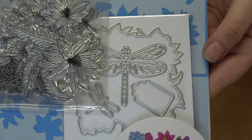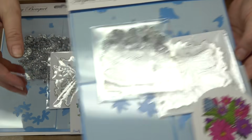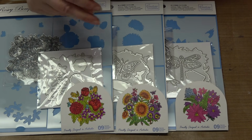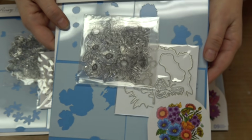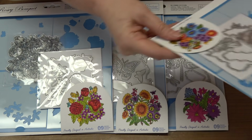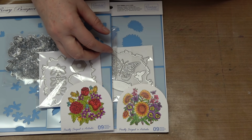Each set has 4 different dies, it has the stamp set, and it has 4 stencils that will layer on top of that stamp set to give you easy peasy coloring. All right, there's all 4 of them. Now let me tell you, put them over here, why they are a dented can.